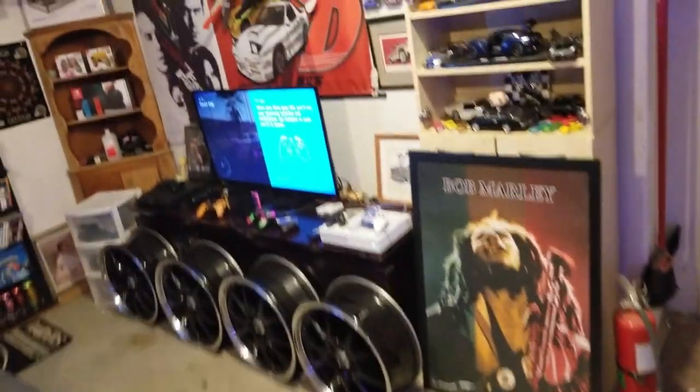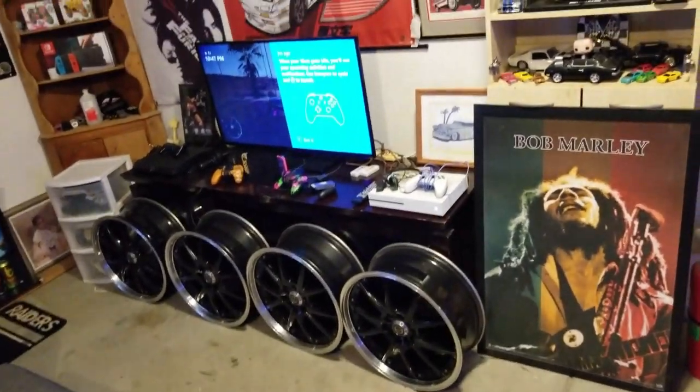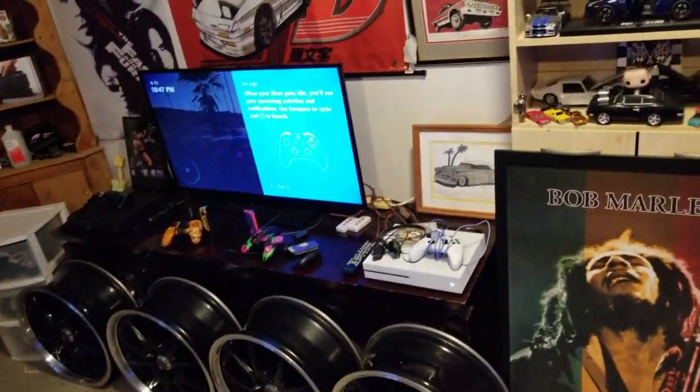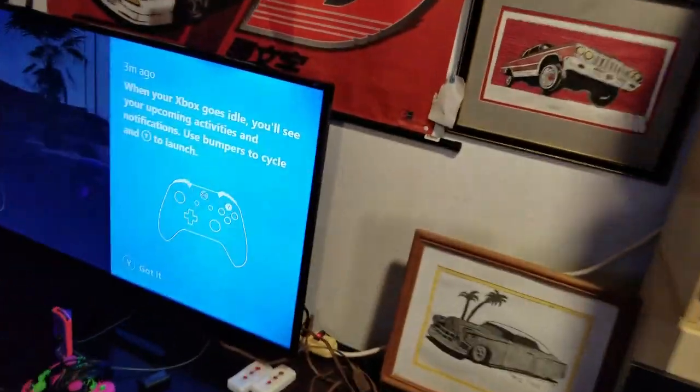I got my car section over here. I got my wheels that I just picked up for my car, that I got to put on at the beginning of the year. I've got my car section here.